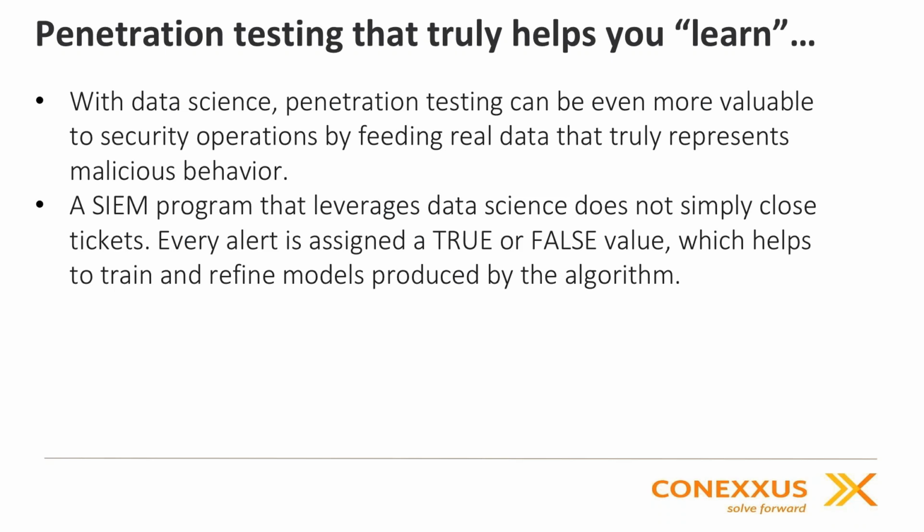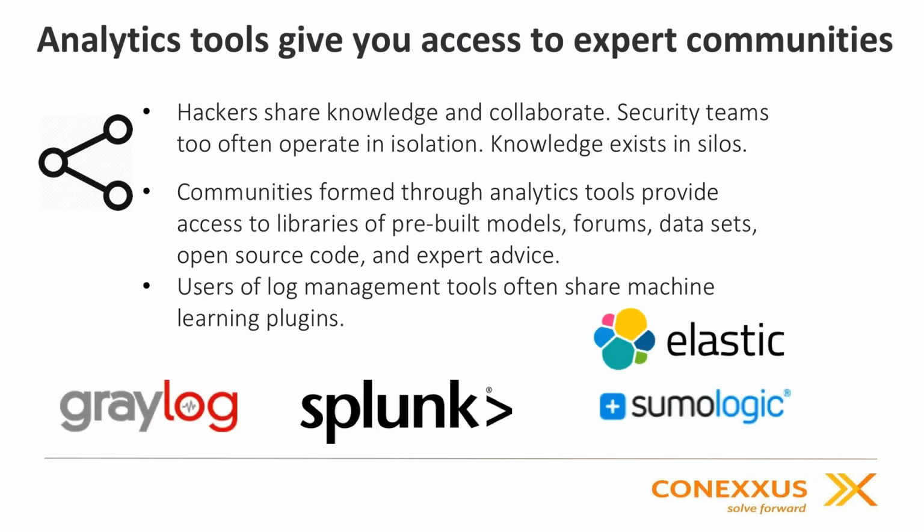What we're suggesting here is that a SIEM program that leverages data science does not simply close tickets. Every alert is assigned a true or false value, which helps to train and refine models produced by the algorithm. So each time a false positive comes in, it's flagged as false, potentially, if you take that approach. And each time an identified threat comes in, the alert can be flagged as true. And so that's how security teams can help their SIEM platform learn.